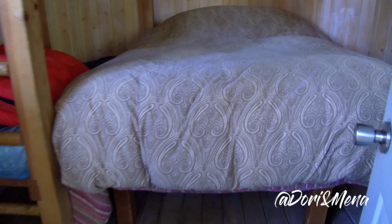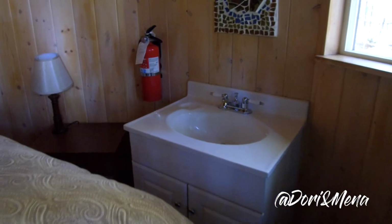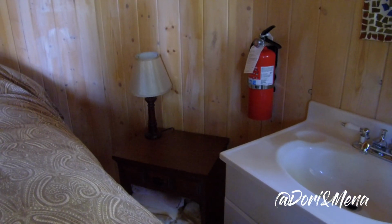Elementree has two windows, a bunk bed, a double bed. It also features a sink and a fridge.